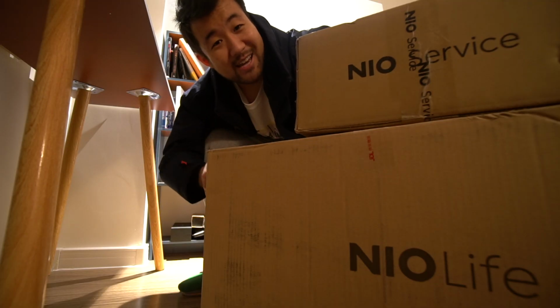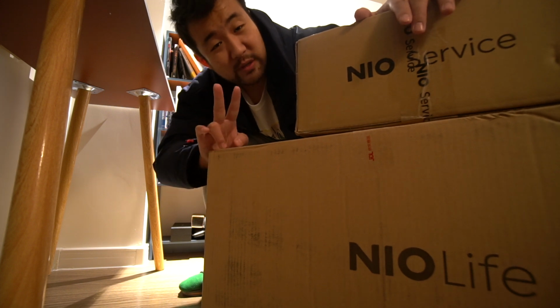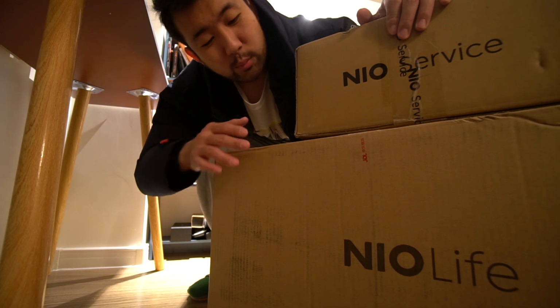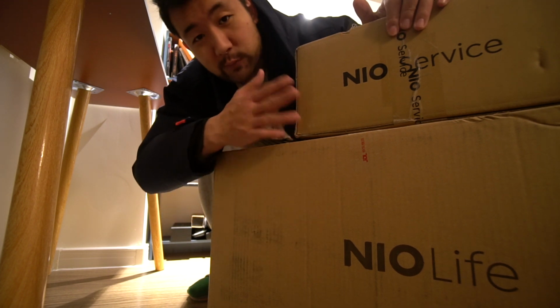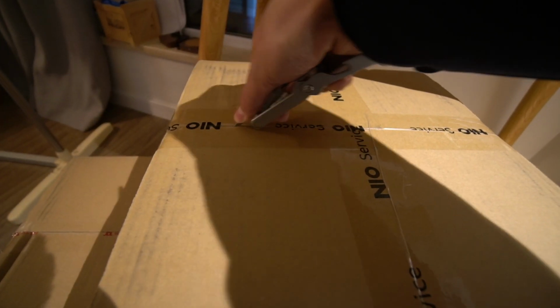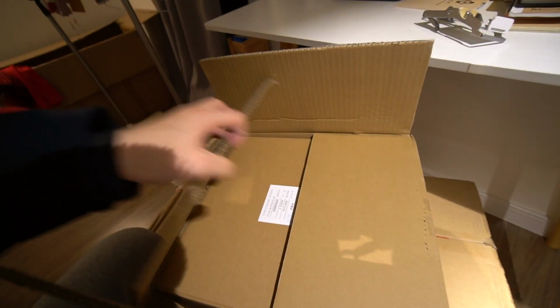Check this out, guys. I got a special package, well, actually 2 special packages. Well, I sort of know what it is, but one's from NIO Life, one's from NIO Service. Let's get right to it, man. Boom, boom, boom, boom, boom. Peek what's inside this NIO Service package.